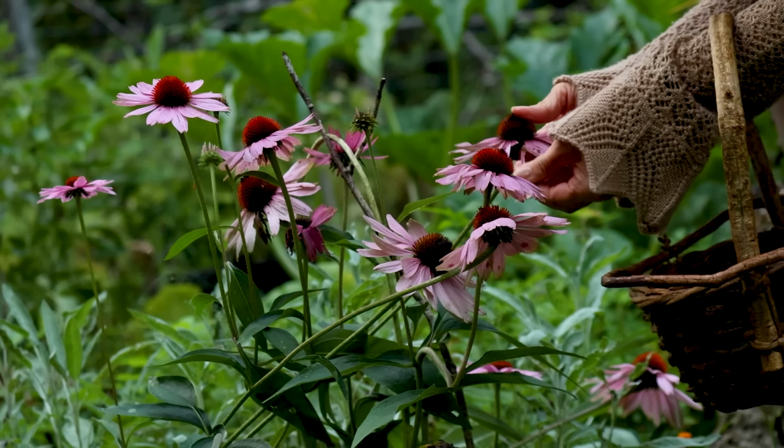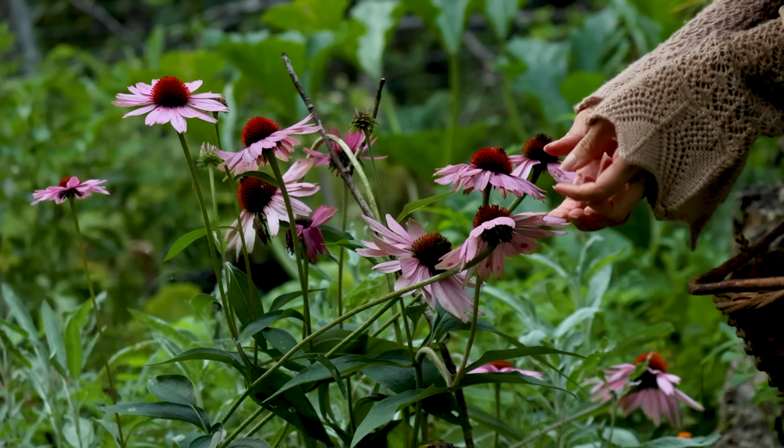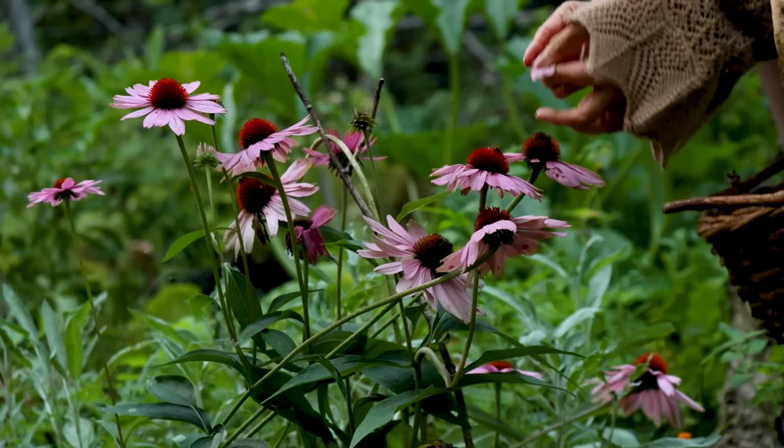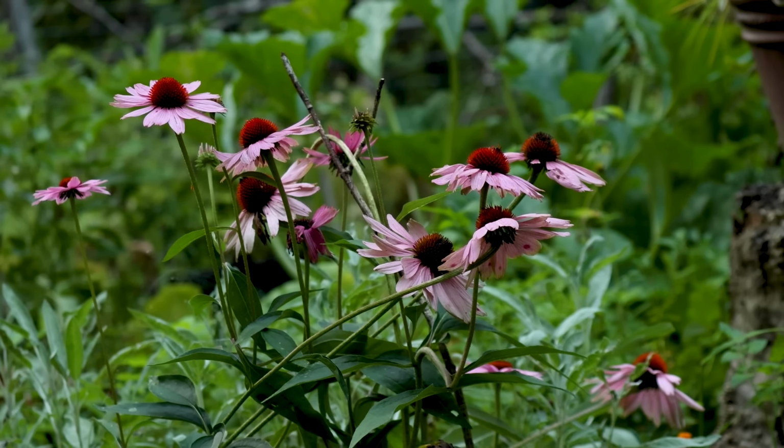You can grow it from seed, as with most of these. We have Echinacea that's growing in shadier locations. It likes full sun, but you can get away with a little bit more shade. It's beautiful. It's just a great one. Great for wildlife. It's a great plant in general.